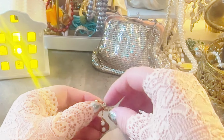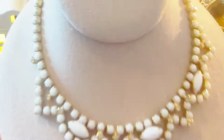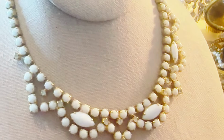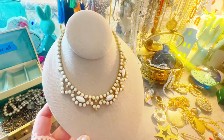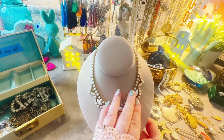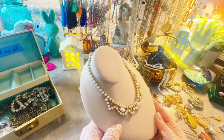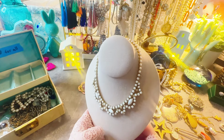This looks pretty. Okay, so are all the pieces on there? They are. This is beautiful. Look at this necklace. It's like a milk glass. See that? And rhinestone. Ooh, that's pretty. All the pieces seem to be in there. There's the clasp. Wow, this is beautiful. I kind of think this might be older than the 50s, it looks like to me. This is really nice.